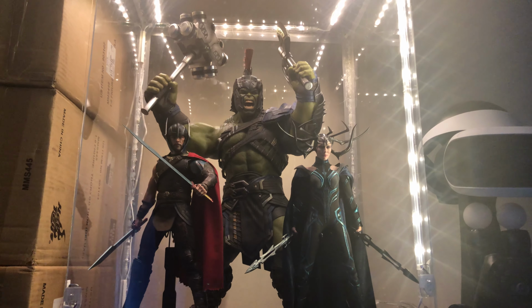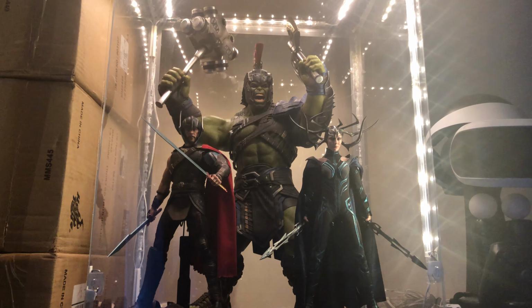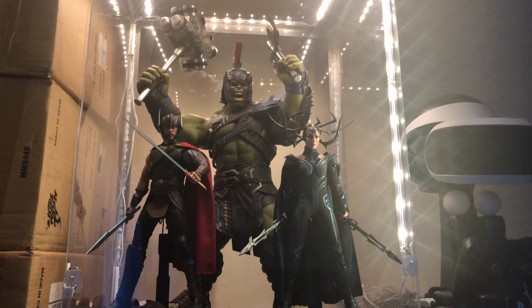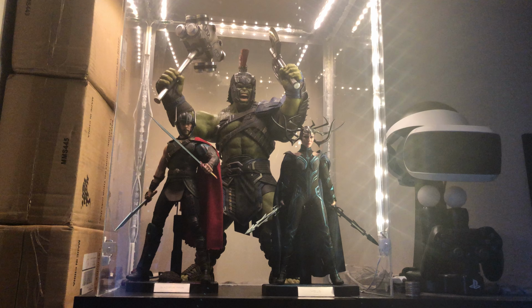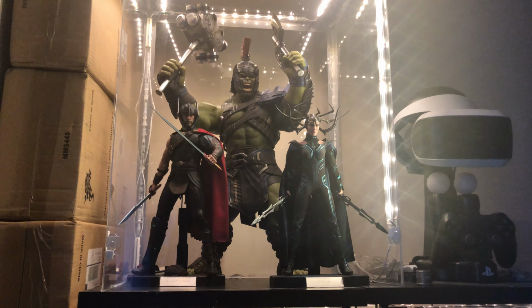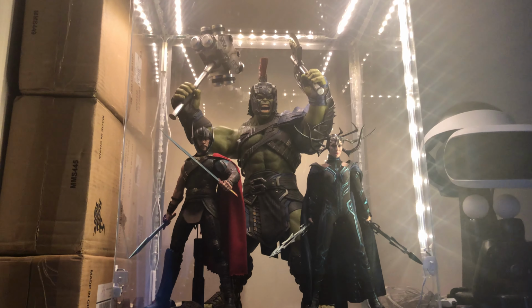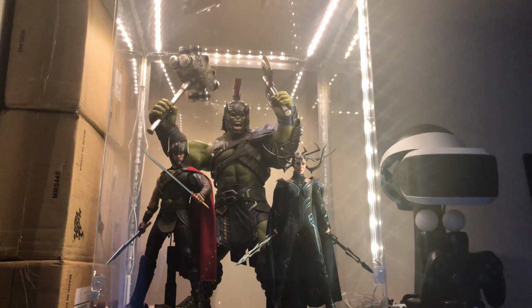What we have up top is the Thor Ragnarok collection. So far, I didn't get Loki because I wasn't feeling that version of Loki. I have the original Loki from the Avengers line. It came out all the way back in, I think, 2013. So yeah, I like this collection a lot.